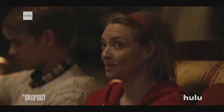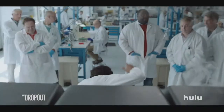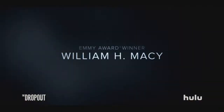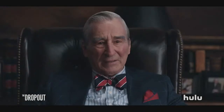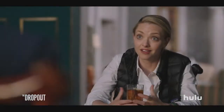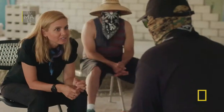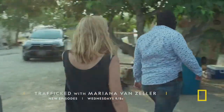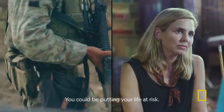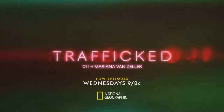I want to help people, and I want to be a billionaire. I'm on the cutting edge of healthcare. This machine tests your blood in your own home. You're in over your head. You're going to lose everything. You don't understand the science! Her whole image is fake. I don't believe a word she says. You don't understand the vision. Never met anyone quite like you, Ms. Holmes. Is that the gun? That's not the gun. What is it? I won't ask you again, then. Are you a Nazi? The deeper you go into the black markets, you put your life at risk. The darker it gets. Why hasn't anyone come out and spoken? It's about the money. That's why we do it. Trafficked. New episodes Wednesdays at 9 on National Geographic.